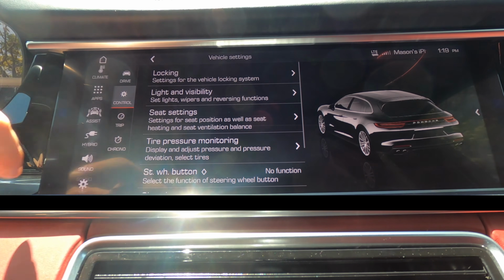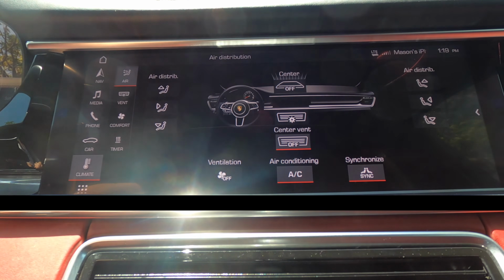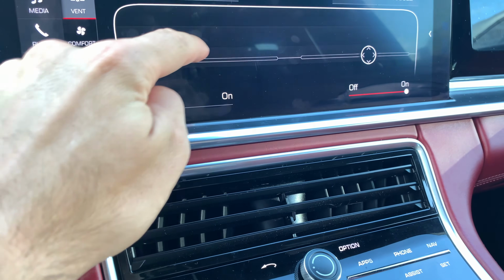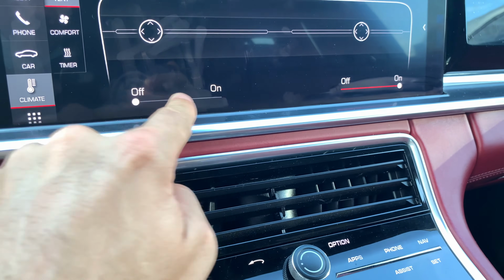Climate, Panameras are a little bit special in the fact that we have this center vent here that you can control via this type of digital where it's going to open and close. Not all of our cars have that, so just keep an eye out for that if you are having to open and close your vents.